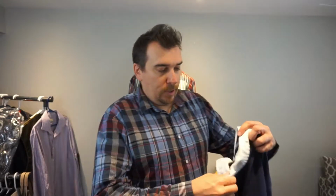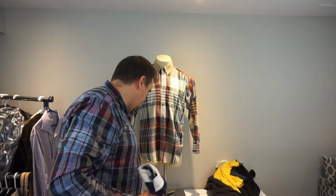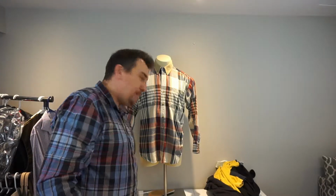Alright, next up we have Tommy Hilfiger with a big spell out across the chest. This is one that we obviously do pick up. Once again, Tommy, we pass on 90-95% of it. Size large, so it's a good size. This one cost us $8, and we'll probably get anywhere high 20s, low 30s. And all these will be plus shipping. We charge shipping. We don't send anything free shipping.